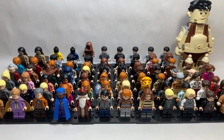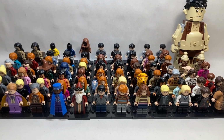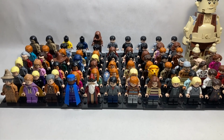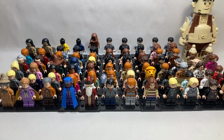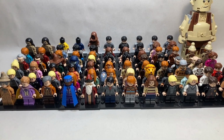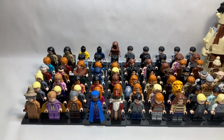This is going to be the last video in this series for now. I'll do a 2021 video next year around this time when all the sets for that year have come out. But for now, this is all of the Harry Potter minifigures from 2020. I'll be doing comparison videos on every Harry Potter, every Ron, every Hermione, every whatever you guys want to see compared. Make sure to let me know. Tell me your favorite characters, and I'll be sure to do them.